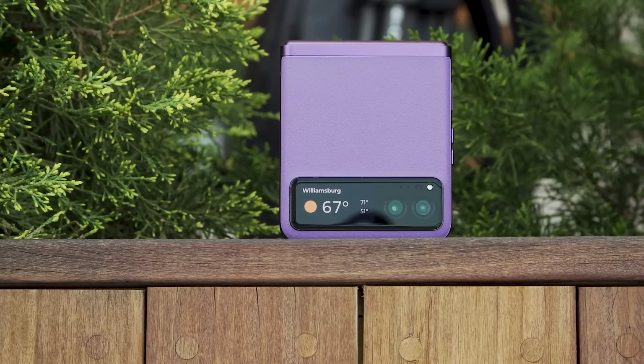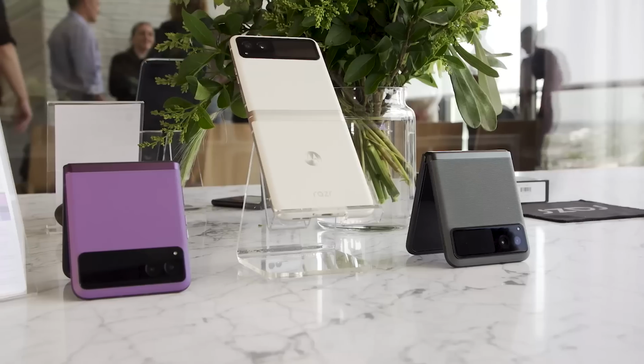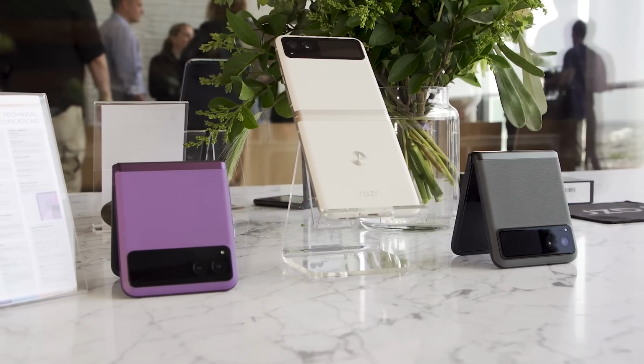The Razr can also fast charge at 30 watts, and I found I could pretty much juice the entire phone from zero in under an hour, which is always super handy. There's also support for slower 5-watt wireless charging, but no reverse charging if you were looking to top up any wireless earbuds or another device like that.